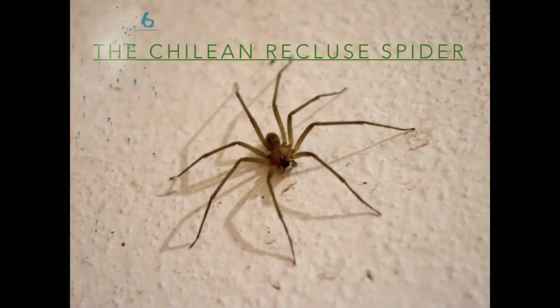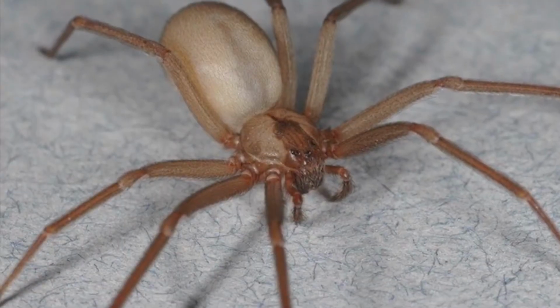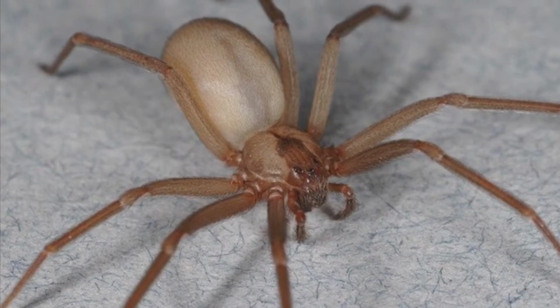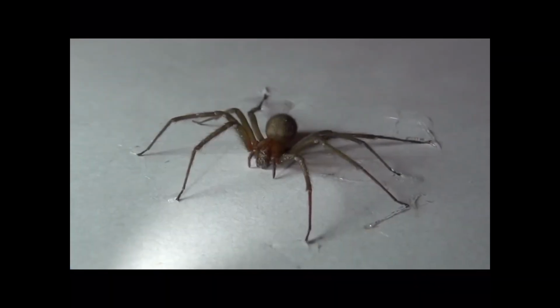Number 6. The Chilean recluse spider. The Chilean recluse spider originates from South America, but it has now spread to Europe, North America and Australia. Considered the deadliest of recluse spiders, the Chilean recluse spider prefers to remain in undisturbed areas like wood piles and sheds, just like the brown recluse spider.